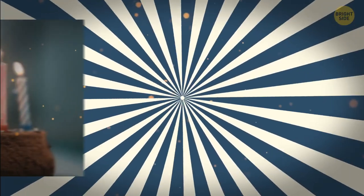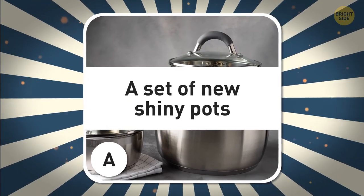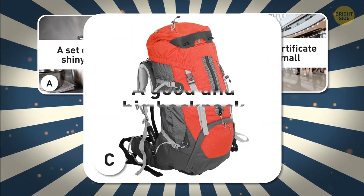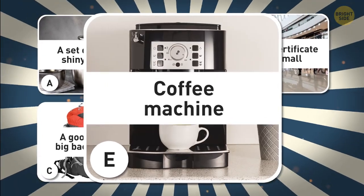Your birthday is approaching. There's a choice of 5 gifts you can receive. What will you pick? A, a set of new shiny pots. B, a gift certificate to a mall. C, a good and big backpack. D, a new set of books from your book list. Or E, coffee machine.